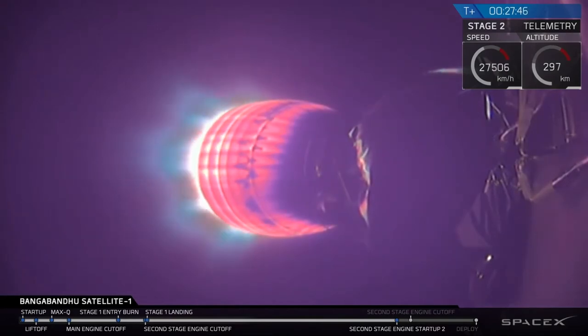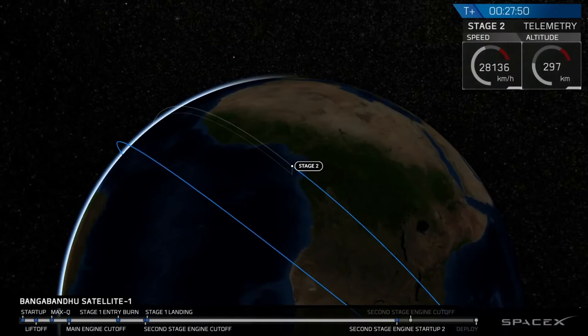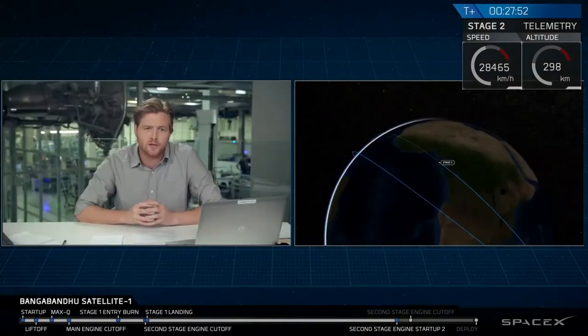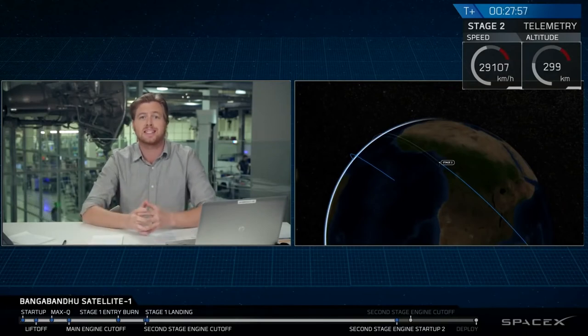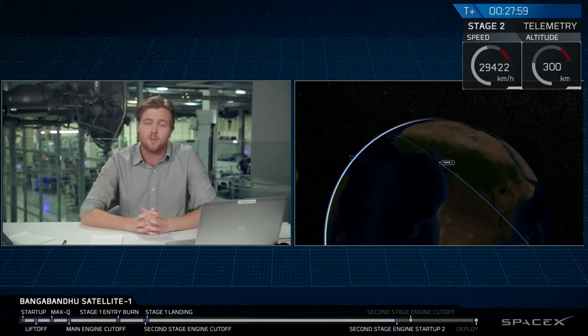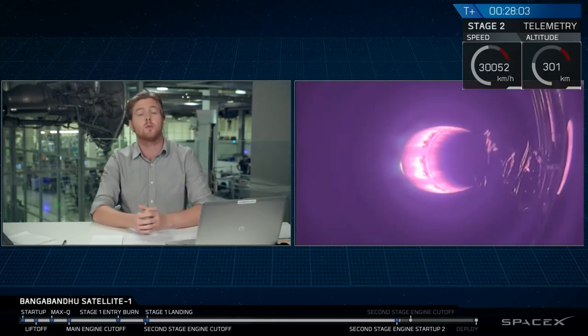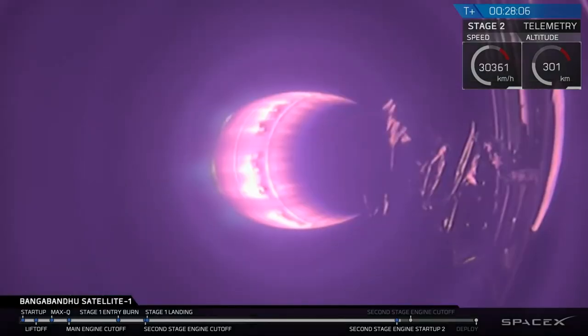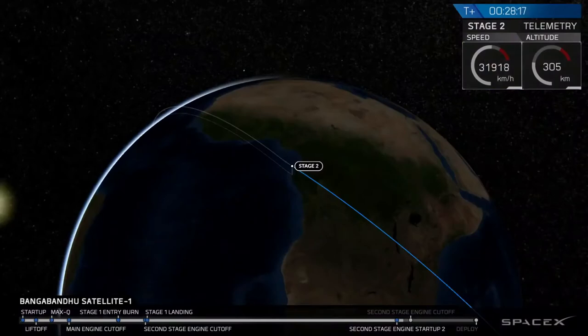This burn is going to last for a total of about 1 minute, and it's going to raise the orbit from being just a couple hundred kilometers above the surface of the Earth into a geostationary transfer orbit where the maximum altitude is 36,000 kilometers above the surface of the Earth. So in these few minutes before separation, only a couple more things are going to be happening. We're bleeding our propellant lines down to bring down the pressure in the plumbing after the burn is complete, which should be happening in about 15 or 20 seconds from now.